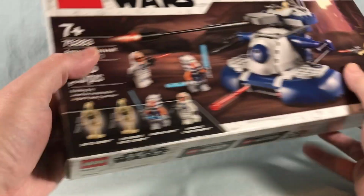Not too much going on down here. Not too much going on the sides. Just a smaller picture of the AAT.